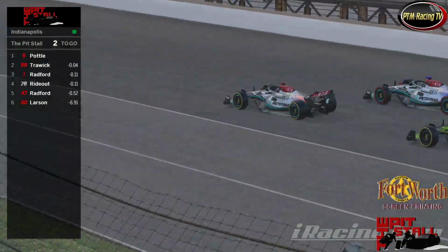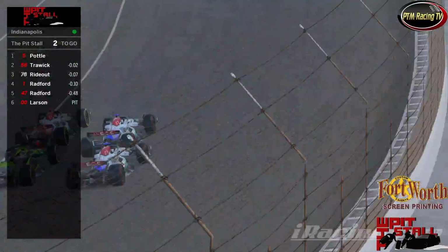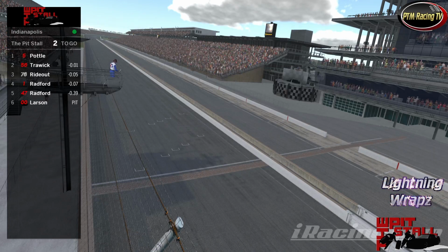Can they get it to the white flag before chaos ensues anymore? Larson Jr. is pretty much done and over with in this one. Here we go, down to the straightaway. White flag coming out. Which driver will it be to take victory lane?